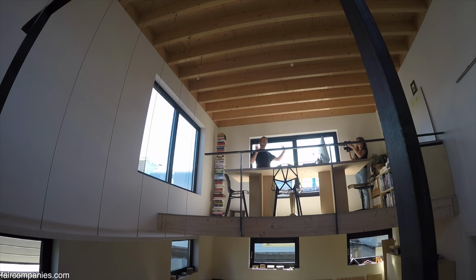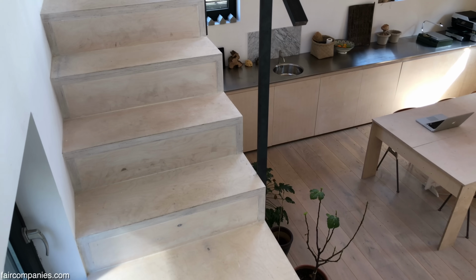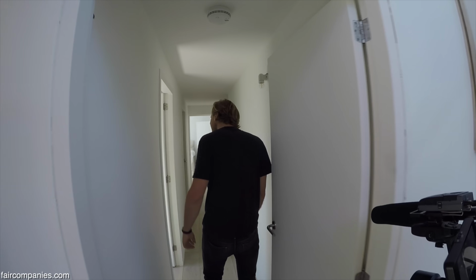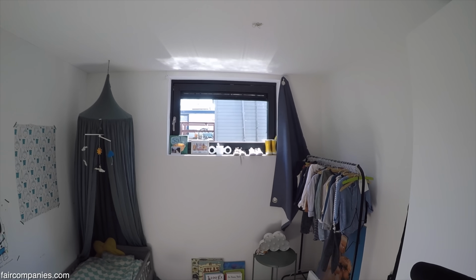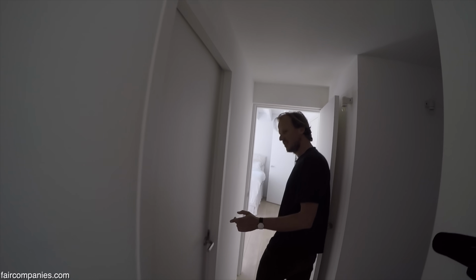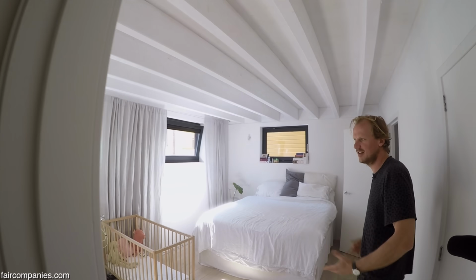The balance is, this part of the boat is similar in size to the other part of the boat. So that's the balance. And in between is more like the bathrooms, machine room, and two small children's rooms. So this is a children's bedroom, the middle part. And this is another room, the same as Saul's. Okay. And this is our master bedroom.